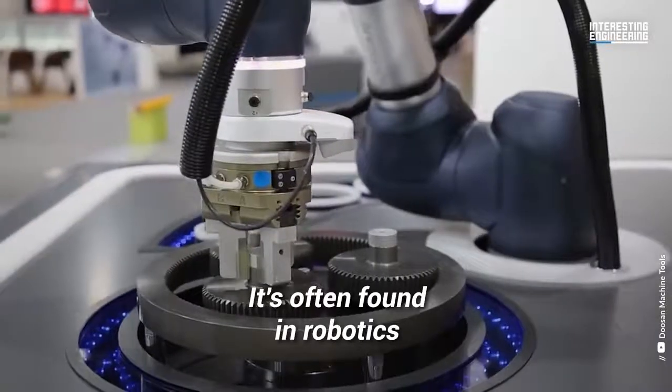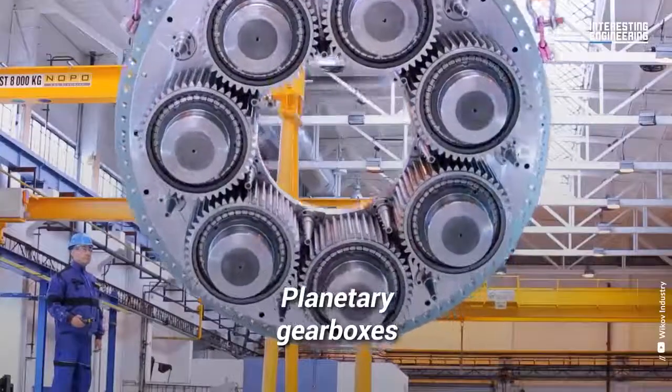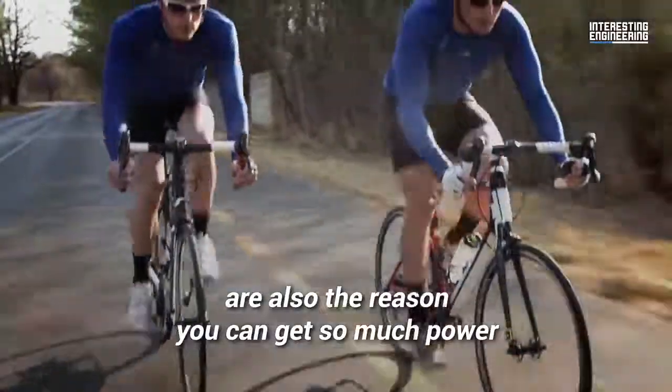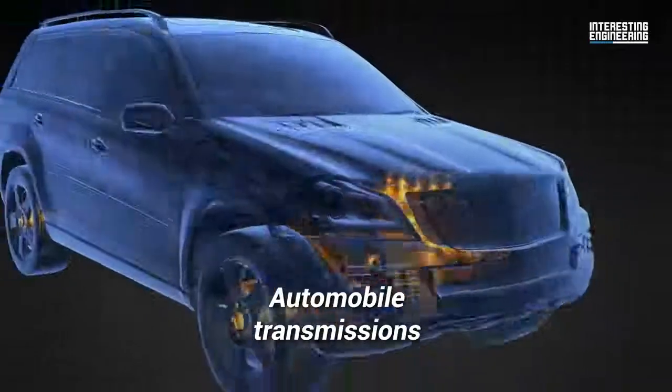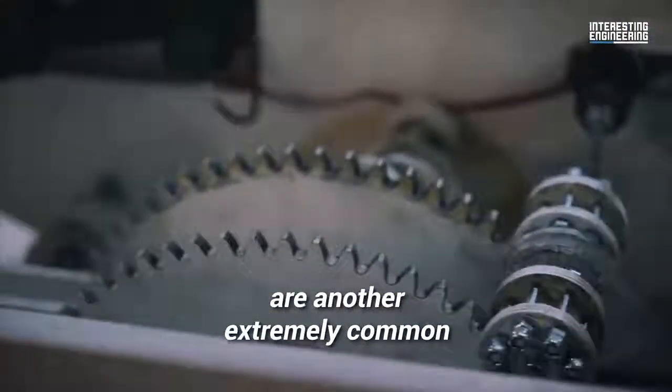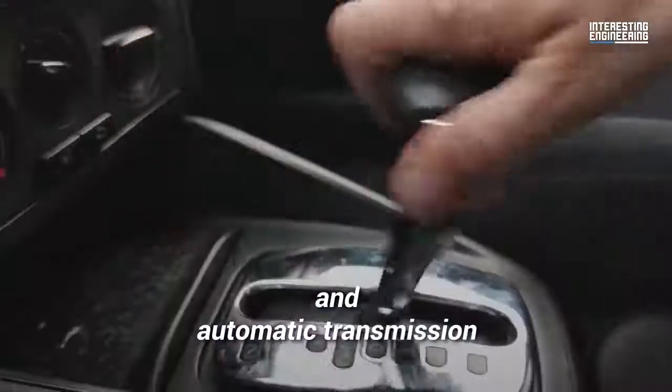It's often found in robotics and 3D printing technologies. Planetary gearboxes are also the reason you can get so much power from a 3-speed bicycle. Automobile transmissions are another extremely common use for gearboxes. 2 of the most well-known types are manual transmission and automatic transmission.